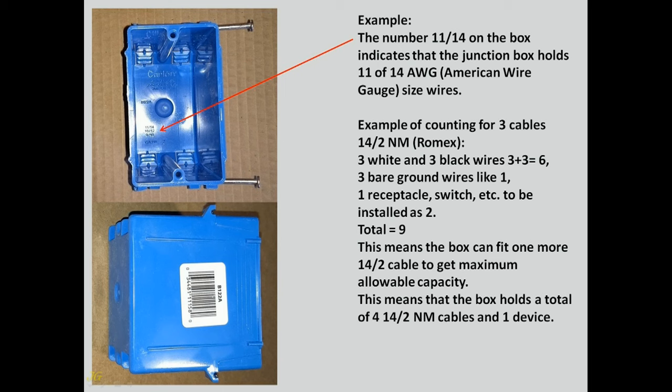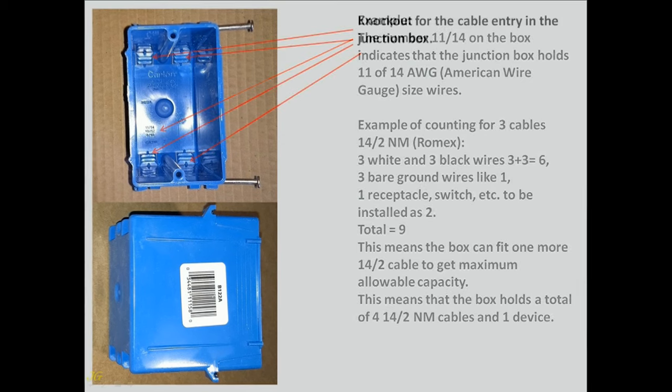Example of counting for 3 cables, 14/2 NM, Romex. 3 white and 3 black wires: 3 plus 3 equals 6. 3 bare ground wires count as 1. 1 receptacle, switch, etc. to be installed counts as 2. Total equals 9. This means the box can fit one more 14/2 cable to reach maximum allowable capacity. This means that the box holds a total of 4 14/2 NM cables and 1 device.